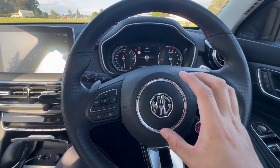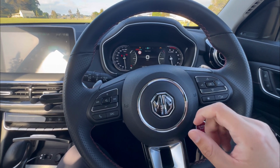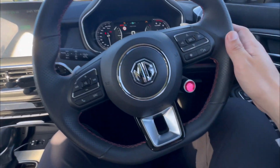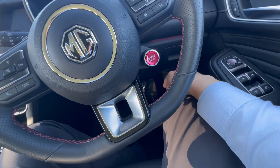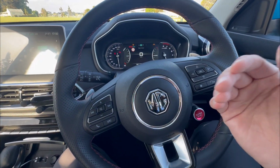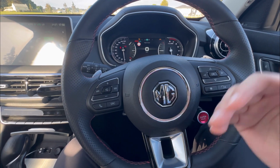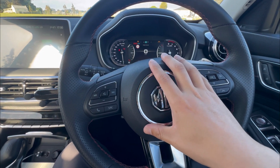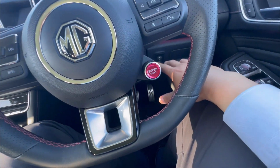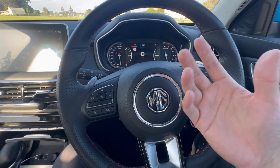In case you don't like that particular feature, there's one way to override the function. When you go around the corner, you notice the speed drops. All you need to do is use your accelerator, just give it a small tap. That allows you to temporarily override the cruise control or the adaptive cruise control to a higher speed than what the vehicle is trying to do for you. And then once you get back to whatever speed you like, just simply release the pedal. The car will drive as normal on your adaptive cruise control.